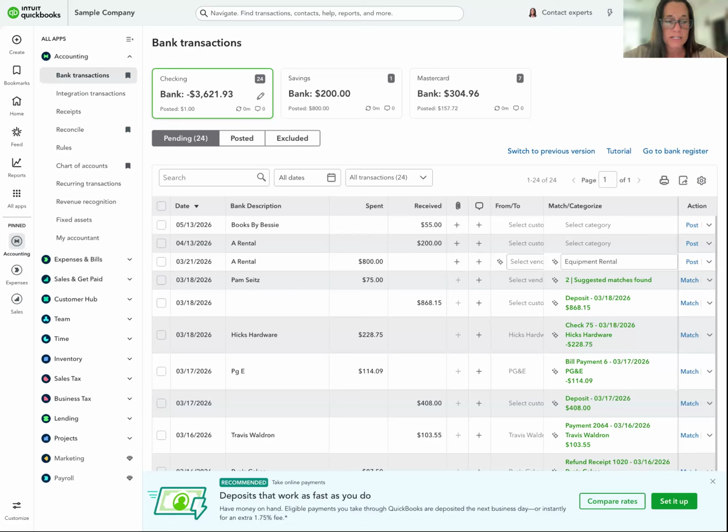And so to help you to be consistent, the first tool I'm going to show you is that once you add a vendor or a customer, this button pops up that says categorization history. If you click here, it's going to tell you where you've categorized something in the past. And so hopefully moving forward, if I click on A1 rental, every single transaction is going to fall under equipment rental. Okay. And then post.